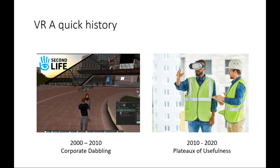And many corporates started to get into that space and started to create their own exhibition areas and their own offices in that space, but ultimately didn't really go anywhere because nobody could actually see the real benefit of doing it. And then over the last decade, 2010 to 2020, we've begun to see the real use cases and the real applications of virtual reality emerging in industry. So things like construction, design, mechanics, that kind of thing, where having a virtual representation of the thing that you're creating from scratch is really quite a powerful thing.